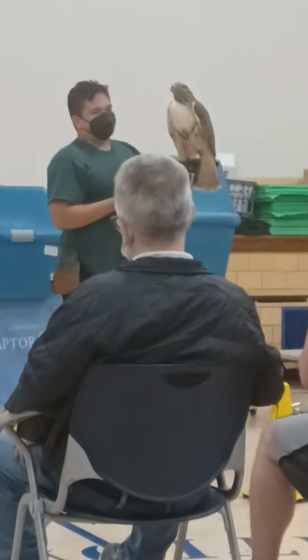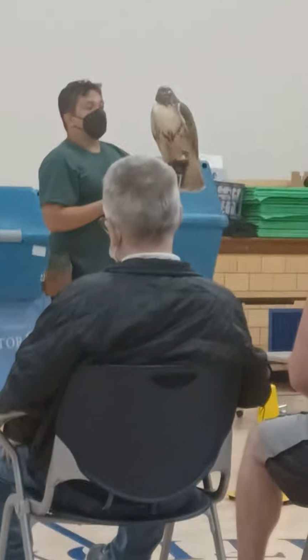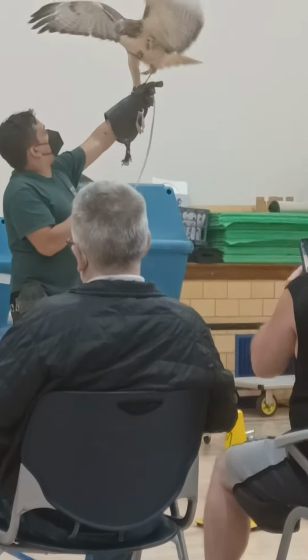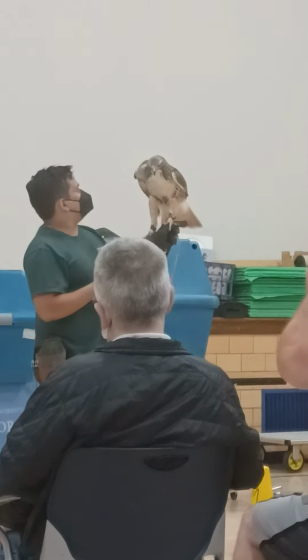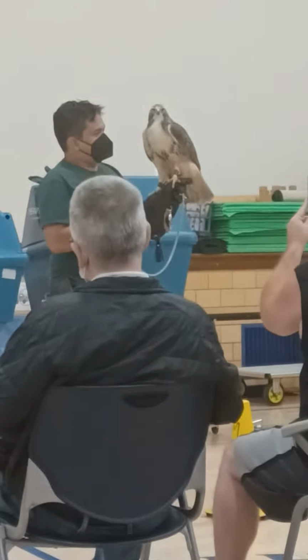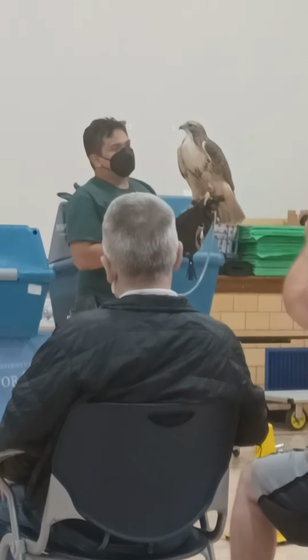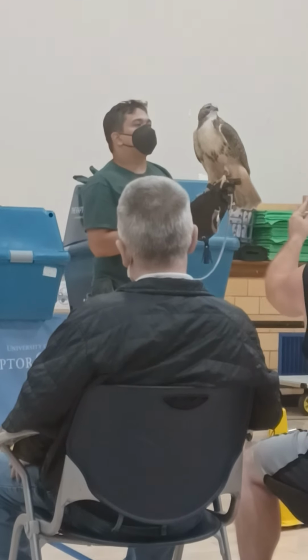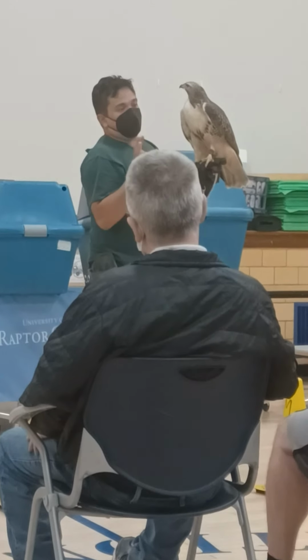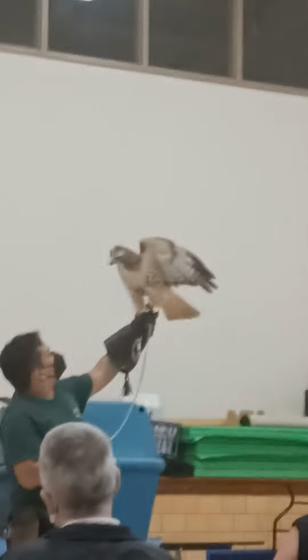Would she go into the lake and get a fish? She wouldn't, but our eagles do. We give the fish just to our eagles and occasionally osprey when we have them, but it's rare to get them in the hospital. Any other questions? Why is it rare with the ospreys in the hospital? They are a little bit more rare in the state, and they tend to move around a little bit more, whereas eagles and other raptors migrate during the winter, they stay around, so they tend to be the most common ones.